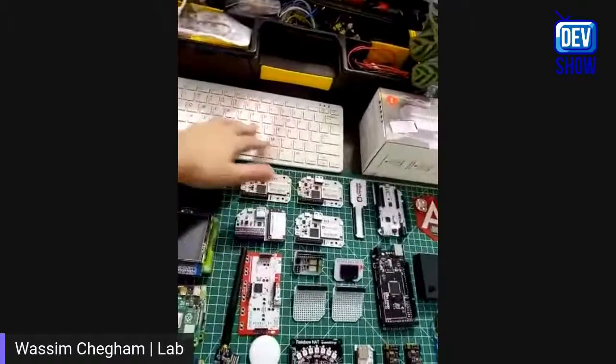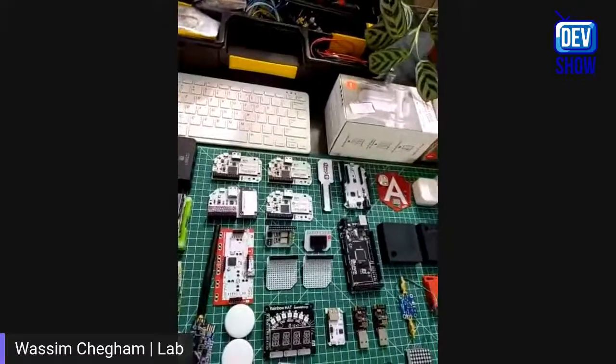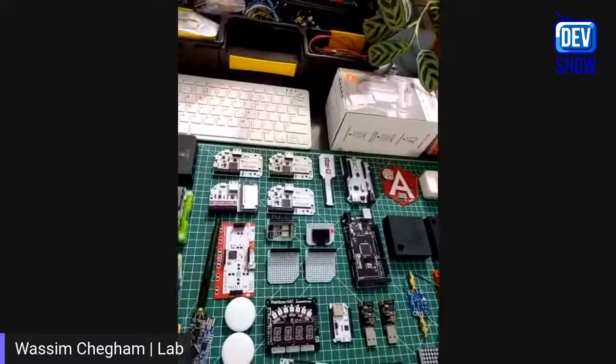What else? Yeah, this is the Raspberry Pi 400. I also got it recently. I haven't had time to set it up.